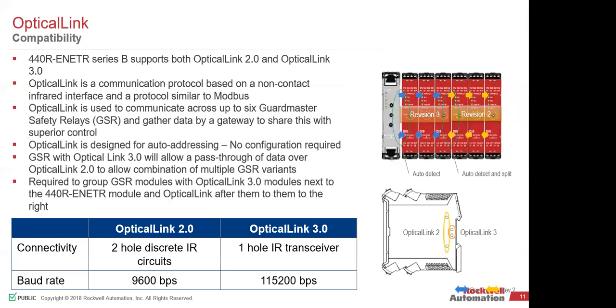So the way the system works right now is for every Ethernet tap, you can connect up to 6 GuardMaster relays. And for every GuardMaster relay, you can connect up to 32 devices. And every run can be 30 meters at the maximum length. So you can actually have 1,000 meters from the first relay to the last device, and you can have up to 6 of these per Ethernet tap. So it's a huge cost reduction, and without even taking it back to a safety PLC as well.